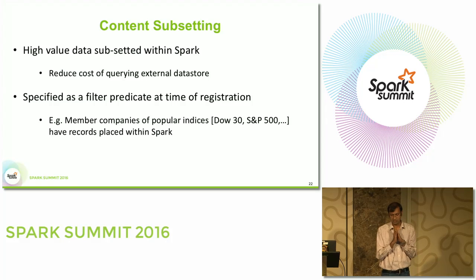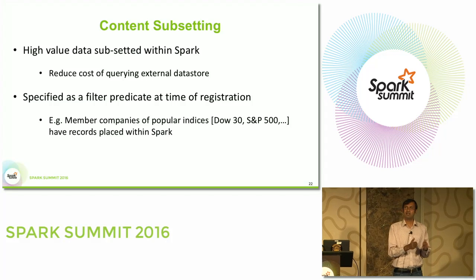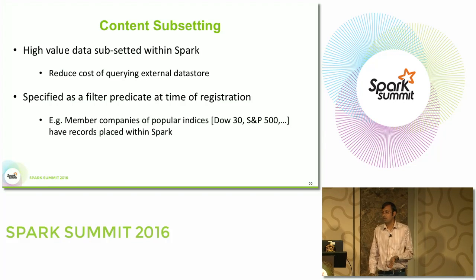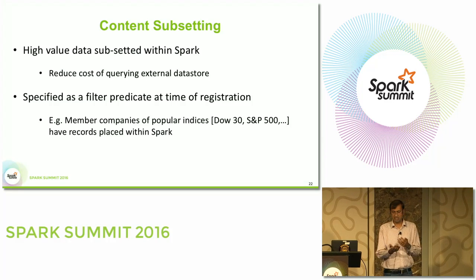Our framework allows dataset owners to specify arbitrary filters at the time of dataset registration. These filters are applied to figure out what records have to be extracted from the backing store and kept within Spark. These filters are also applied to figure out what updates from the pipe have to be absorbed into Spark and what can be dropped on the floor. For example, data pertaining to companies that are members of the most popular equity indices, Dow 30, Russell 2000, S&P 500, can be kept subsetted within Spark. For everything else, we would go to the backing store for data.